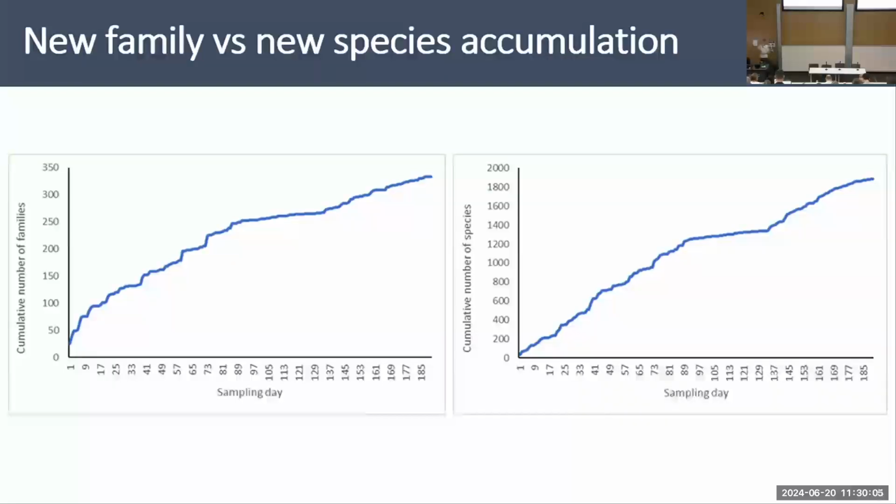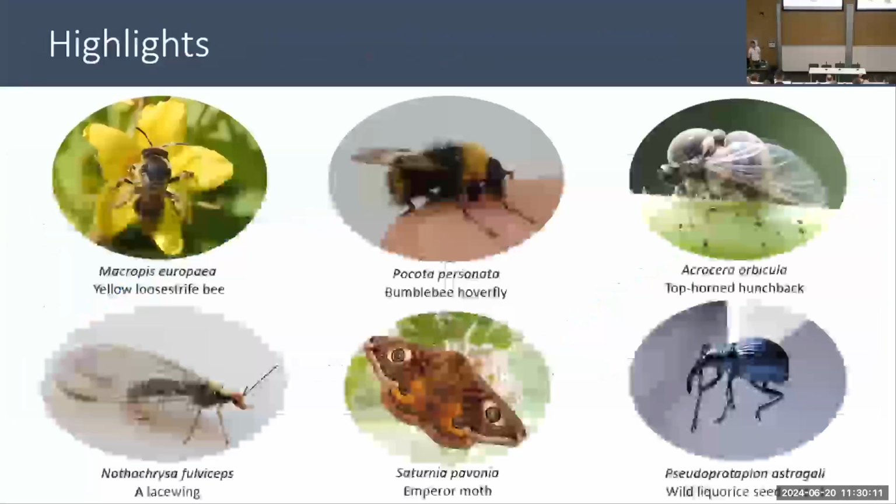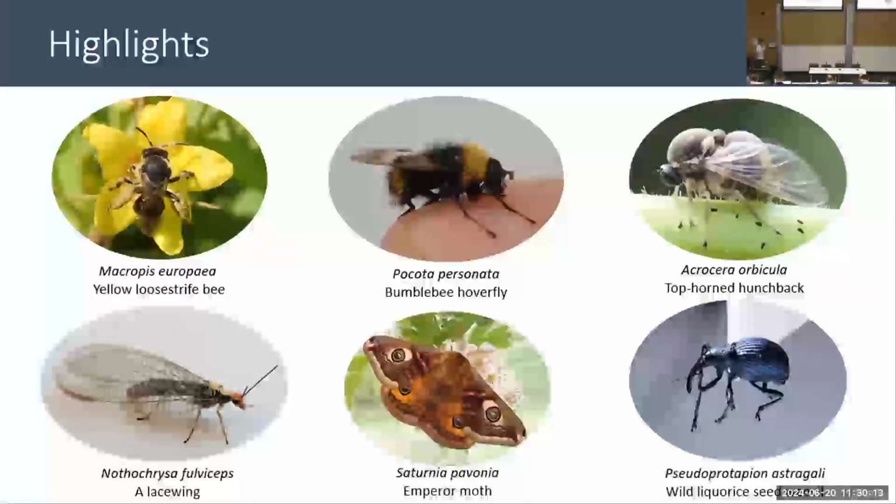So we see here the cumulative number of novel species and families discovered per sampling day, which is quite a reassuring sign. And when you're looking at a site so intensively, you inevitably discover exciting things. So here are some of the new species that I found for the site, or some interesting rediscoveries of things which have not been seen for a very long time, like the emperor moth, which hadn't been seen for 30 years at the site. I actually reared that from a caterpillar, which was quite fun.